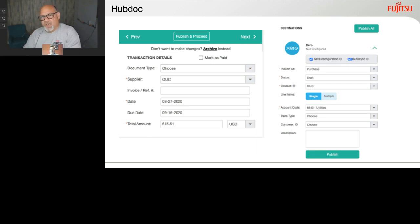Now, we can push this through as an approved transaction as well, and we could do it as awaiting approval or awaiting payment as well as draft. And as far as publishing, we can publish it here as a purchase, as a bill. We could do it as a credit note. We could do it as an AR invoice. We could do it as a spend money transaction, which is what really makes it versatile. And you could also do it as an expense claim in Xero.